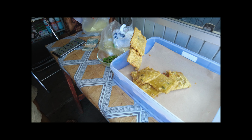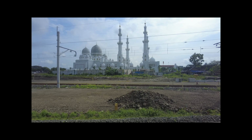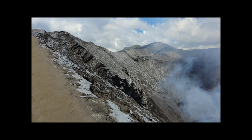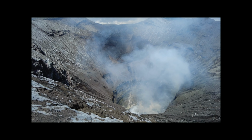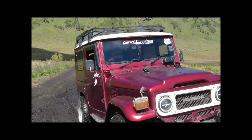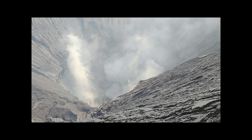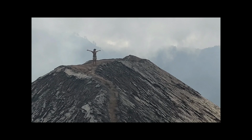In our next episode, we navigate the train system and head further east in Java toward a town called Malang, where there's an active volcano that we climb called Bromo. Okay, here's the trail. Just always got to remind ourselves, don't fall to the right. Come with us and explore this wonderful, powerful volcano in our next episode on Keith and We Adventures.